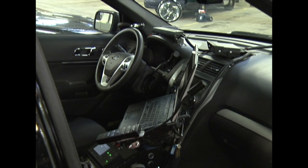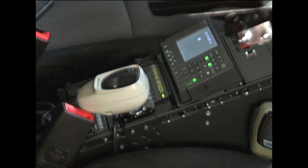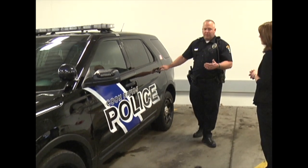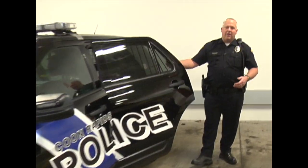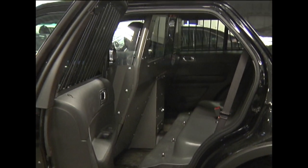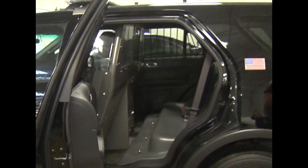Computers, printers, radios, all that stuff's universal, so no matter which vehicle an officer gets into, he's working with the same equipment, he's familiar with that equipment. Like I said, with this vehicle, a lot more room, especially in the back. The back seats have a lot more room, so if we're transporting somebody or taking somebody for a ride, a lot more room back there for that person to sit in. Same thing with the front.